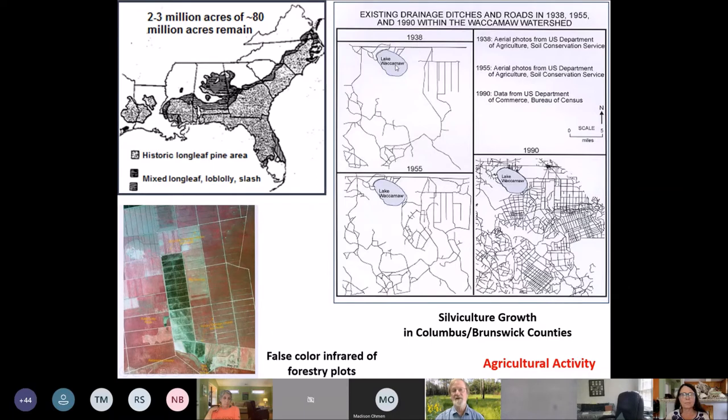This is 1938, there's Lake Waccamaw. Everybody knows that if you have a straight line in nature, humans made it because there's very few straight lines in nature. There are a couple in geology, like joint patterns, but not for the most part. And what you can see here by 1955, new additional ones are added. And by 1990, you can see how much was put in. This was done to build roads as well as ditching to allow silviculture or forestry to put in loblolly pines and others for the forest industry.